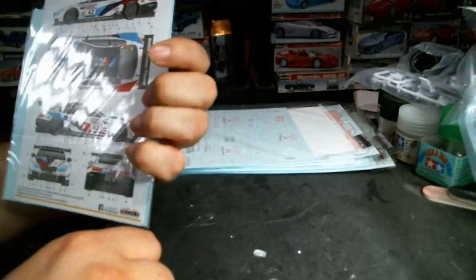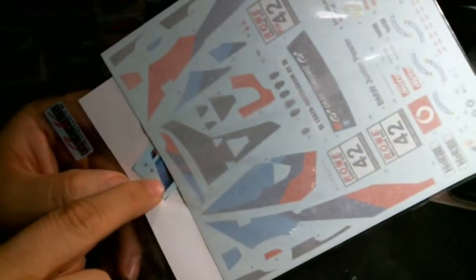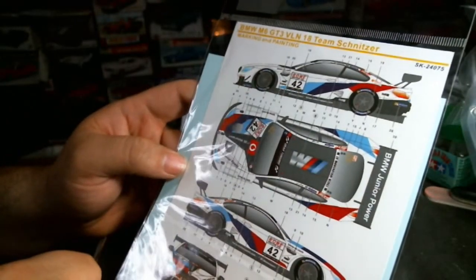Should be somewhere in here. I'm sort of kicking around loose in here is the M Sport logo for the roof and things like that. So very, very cool. That covers that.